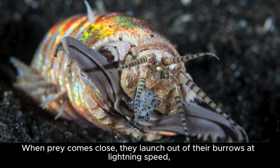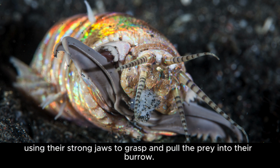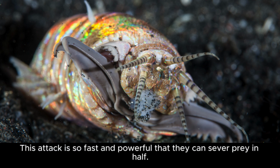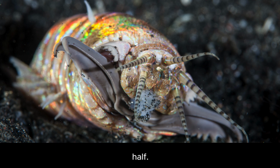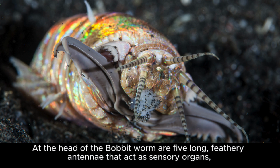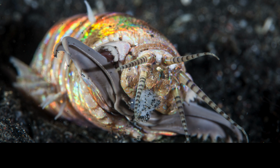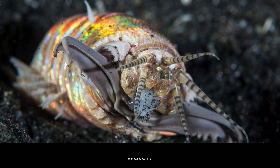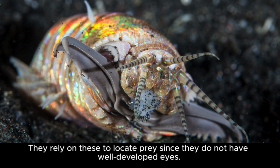When prey comes close, they launch out of their burrows at lightning speed, using their strong jaws to grasp and pull the prey into their burrow. This attack is so fast and powerful that they can sever prey in half. At the head of the bobbit worm are 5 long, feathery antennae that act as sensory organs, helping the worm detect movement and vibrations in the water. They rely on these to locate prey since they do not have well-developed eyes.